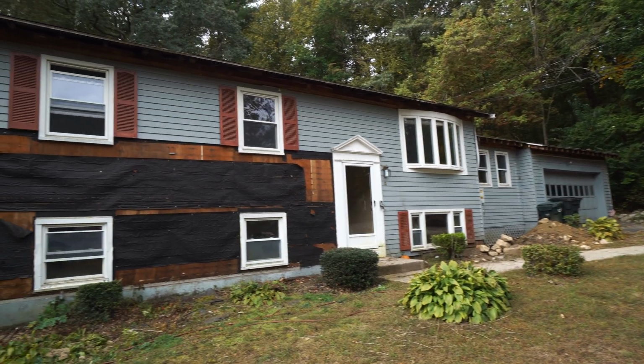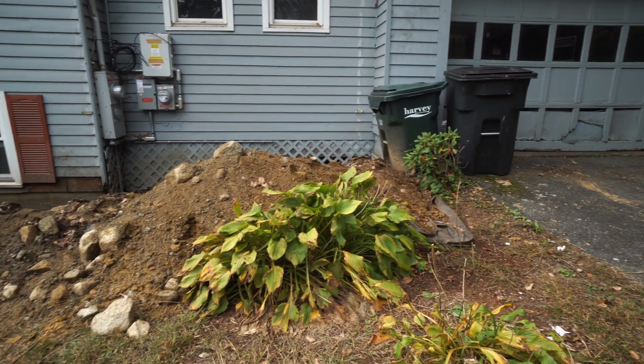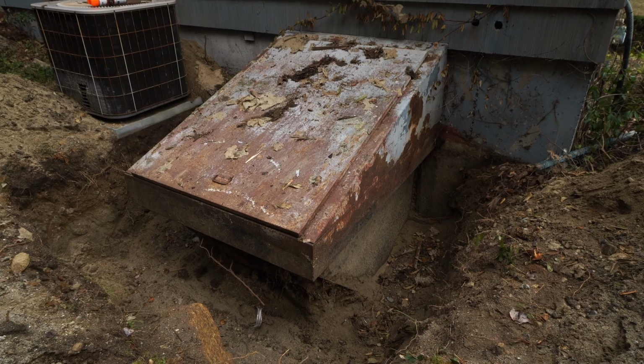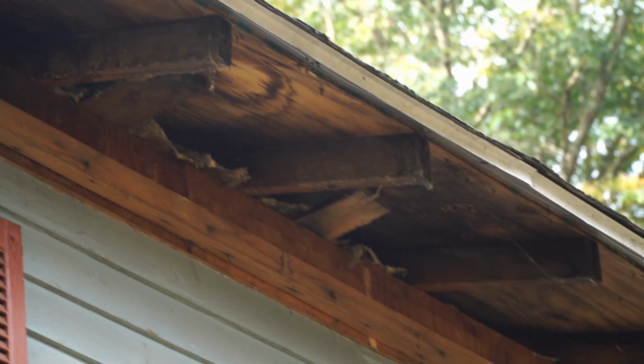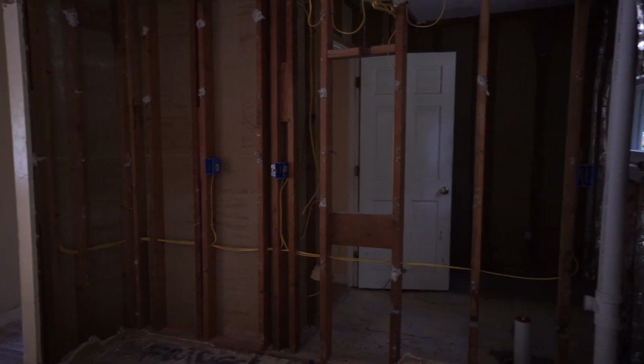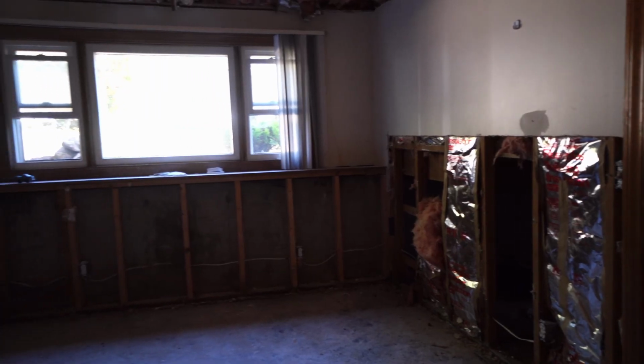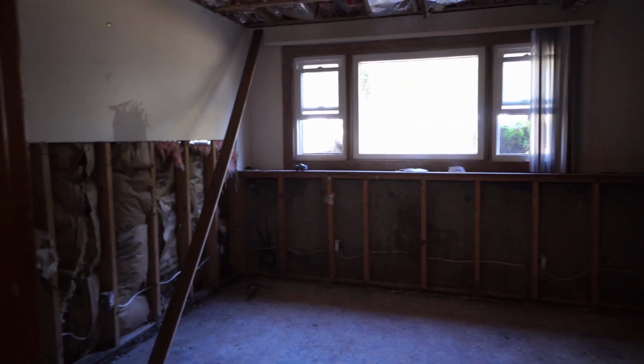Once we got in here though, it needed a ton more work, and it's hard. Like, we are in a tough business, guys. Fix and flips are not easy. We might make it sound easy, and sometimes you look at the before and after and it's all good, but it's a lot of work that happens in between. And once we got in here, we couldn't really see behind the walls, right? So we can't see until you demo the wall.